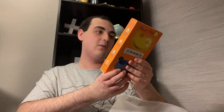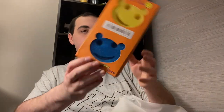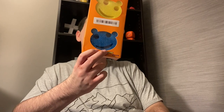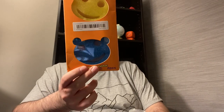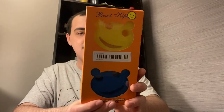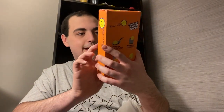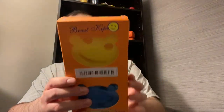Well, these are really cool. Like little bears, it looks like. That is cool. Beast Kitchen sponges. Look at these. I love those. Those are neat. I don't know if they're actually bears or they're just in the shape of bears on the box, but I love that. That is a really cool idea.